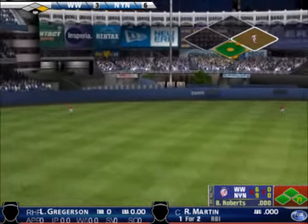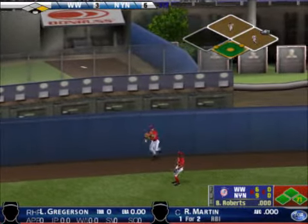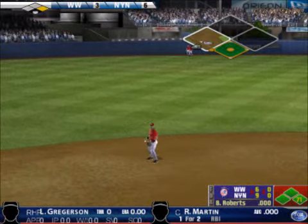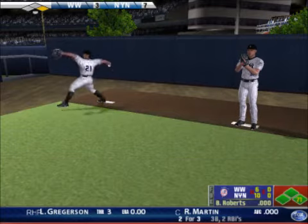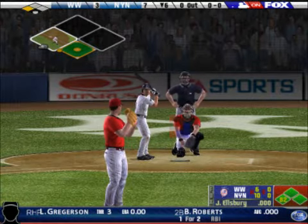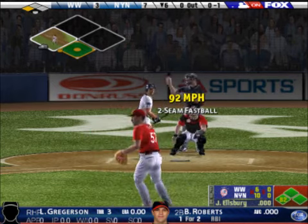He crushes it. Line sharply and through. It's short. A run scores. It's an RBI triple. Oh, he just missed a home run on that one. He must have hit it off the end of the bat. Up next, Ryan Roberts. Man on third with nobody out.